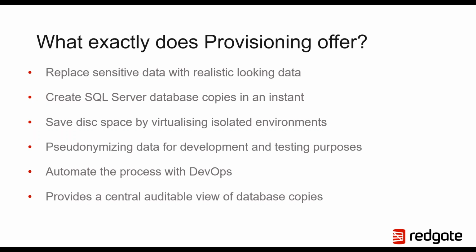So by virtualizing isolated environments, we allow you to save a ton of disk space and be able to spin up databases on whatever SQL Server instance that you want without having to worry about the disk space or storage limitations. So obviously, it's a very common practice for us, for example, to be working against a shared development or testing database because, again, of the size restrictions.